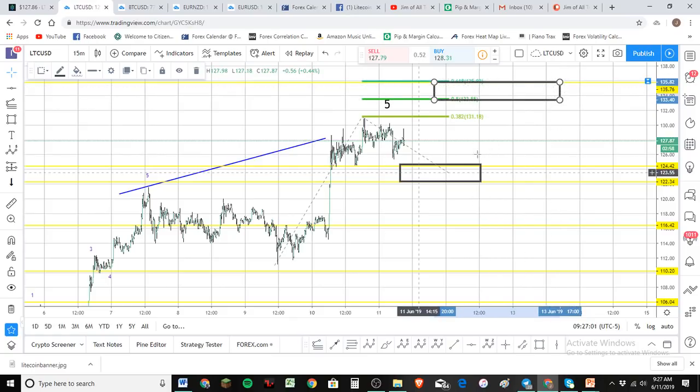We'll know better as we get a 1-2. We'll be able to project the end of that wave. But this is what I'm looking at right now, and this is what the market's giving me to look at. So I'll give you more information as I get it, and hope that helps you.